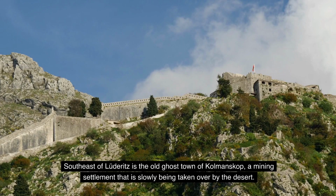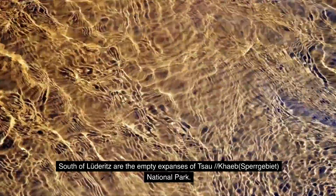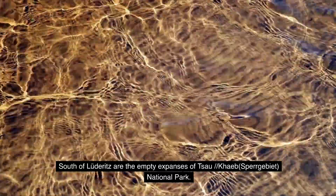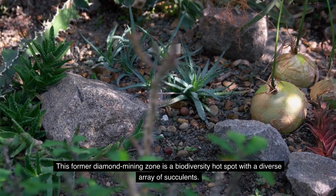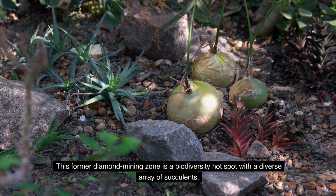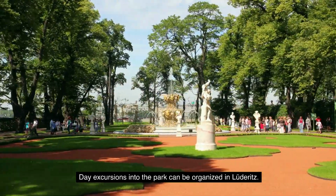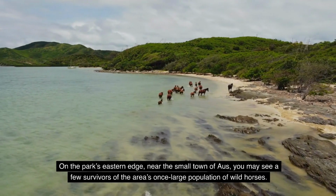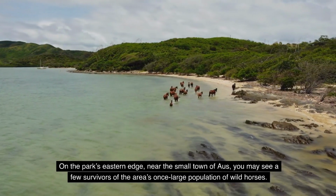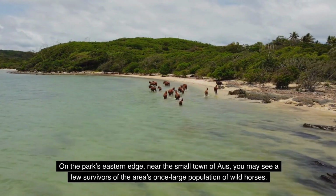Southeast of Lüderitz is the old ghost town of Kolmanskop, a mining settlement that is slowly being taken over by the desert. South of Lüderitz are the empty expanses of Tsau //Khaeb (Sperrgebiet) National Park. This former diamond mining zone is a biodiversity hotspot with a diverse array of succulents. Day excursions into the park can be organized in Lüderitz. On the park's eastern edge, near the small town of Aus, you may see a few survivors of the area's once large population of wild horses.